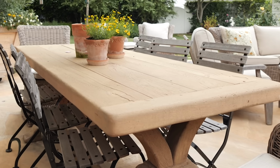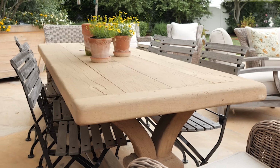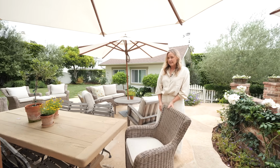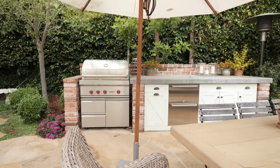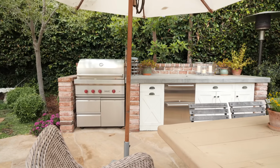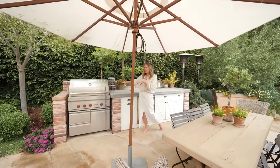This table is my favorite part. It's this vintage antique piece, solid oak, so it gets protected in the winter, but it's really fun to host dinner parties out here on this table. We have the whole setup back here with the barbecue and my gardening tools. So this is where all the cooking happens. We set up out here.